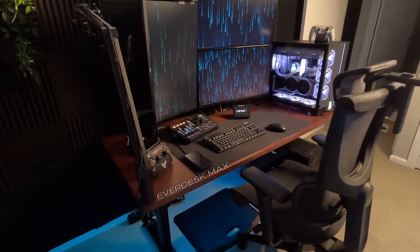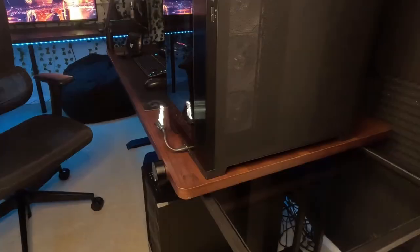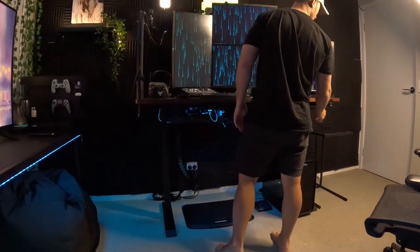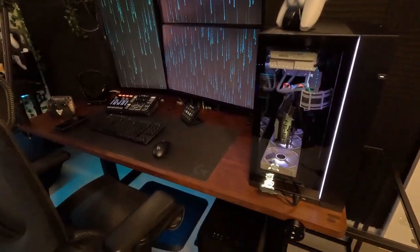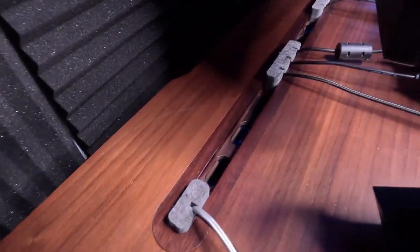Now for one of my favorite parts, which is the Everdesk. This is the Everdesk Max. This is the top of the range Everdesk, maxed out with all of the options, spanning 160 centimeters wide and 70 centimeters deep. It can elevate to a total height of 124 centimeters and go as low as 60. And most importantly, it has a ton of cool features. The first one being the Uni Groove at the back of the desk where you feed the cables through.